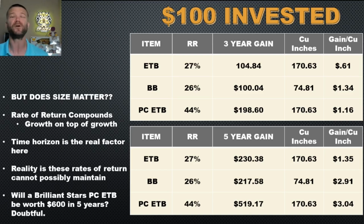Now, remember what I said earlier about rate of return compounding over time. So I thought, hey, let's blow this out another 2 years. At 3 years it's kind of close. Booster boxes are obviously the clear winner, but let's blow this out 5 years. Now, look at how everything switches down below when you blow it out 5 years. Elite Trainer boxes and booster boxes are still really similar, right? Between $215 and $230 in return. But again, when you look at the gain per cubic inch, Elite Trainer boxes gain you $1.35 per cubic inch. Booster boxes jump up to $2.91 per cubic inch because they're just so small, which is absolutely incredible.